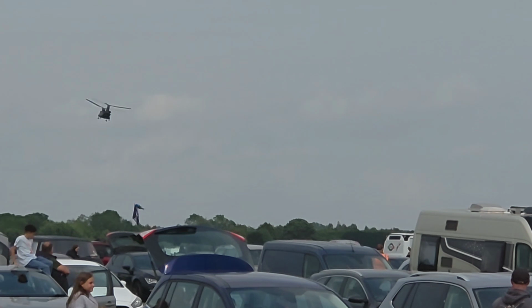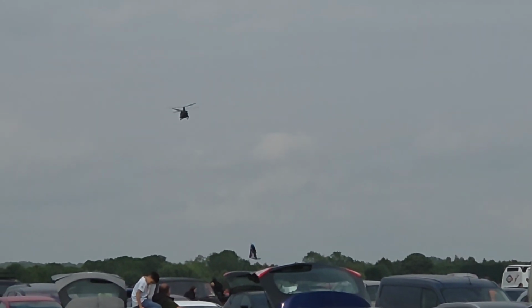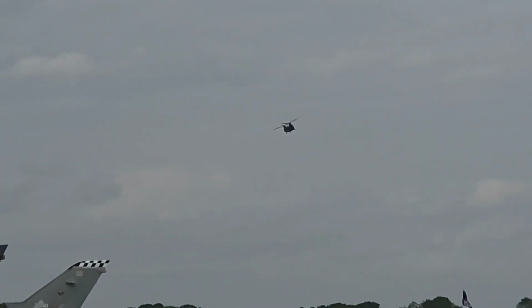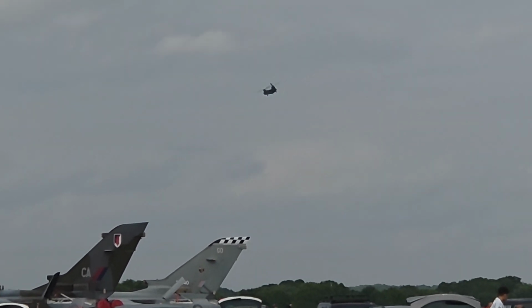Enable the two American fighters to head on their way, ready for that final item of our flight program here at Cosford for 2025.